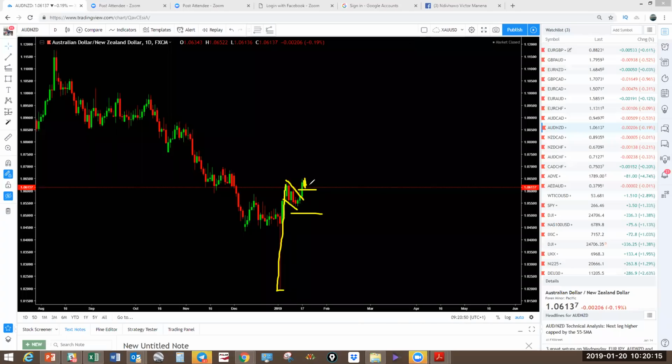So any corrective structure here, that means we're going to keep going. We're expecting a big move on the New Zealand. So we're expecting medium to long-term weakness on the New Zealand. Even if this one comes back down for one, still fine. But preferably, we expect it to correct at current levels and keep pushing higher.